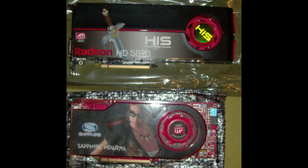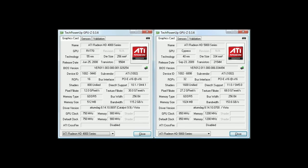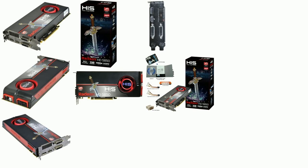Here is my current project. I've upgraded my graphics card from the 4870 512 MB card to the Radeon 5870 1GB card. Here you can see some of the theoretical differences between the cards on GPU-C program. Pretty much double everything on the new card compared to the old one, except maybe the bandwidth isn't quite double, but it's improved. So here's the card. It's quite a beast, isn't it?